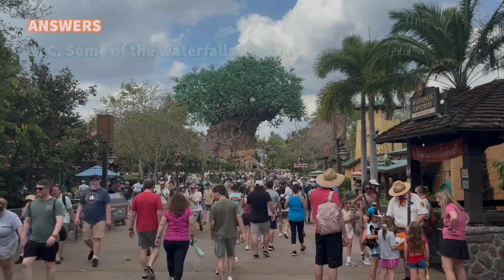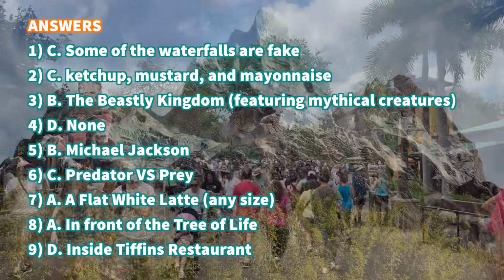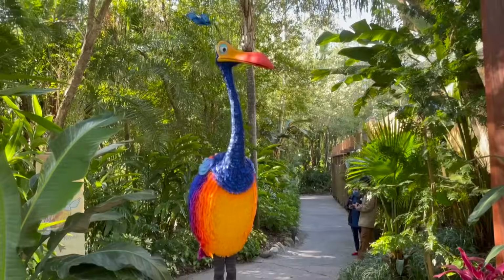And now, just like I promised, here are all the answers for today's trivia questions. Pause the video to tally up your scores and see who among you is the Disney World champion today. So, how'd you fare? Did any of you out there get them all right?